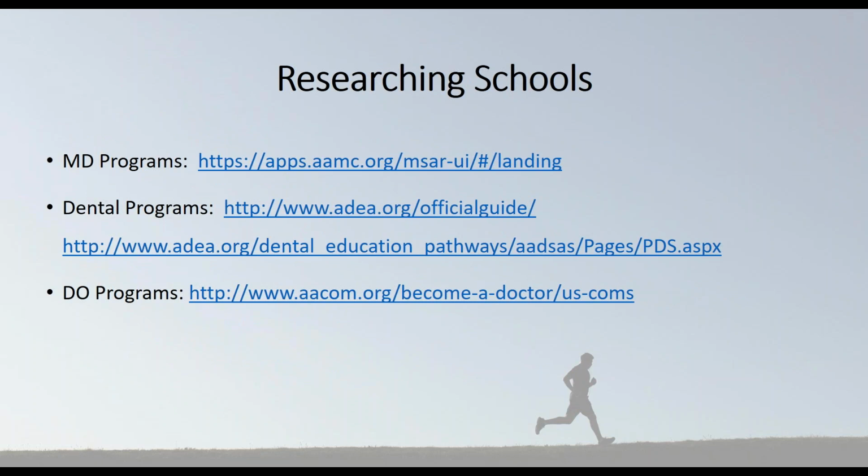So moving forward from that piece about creating an organizational system to research schools, we provided some resources here to help you begin those searches. The first for MD programs is the MSAR. It stands for Medical School Admissions Requirements, and it is a one-stop shop where you can learn more about the U.S. medical schools. A subscription for a year to MSAR is about $27. So now that you're in your year of application, it should last you from now until when you would be applying. And the link is provided here.